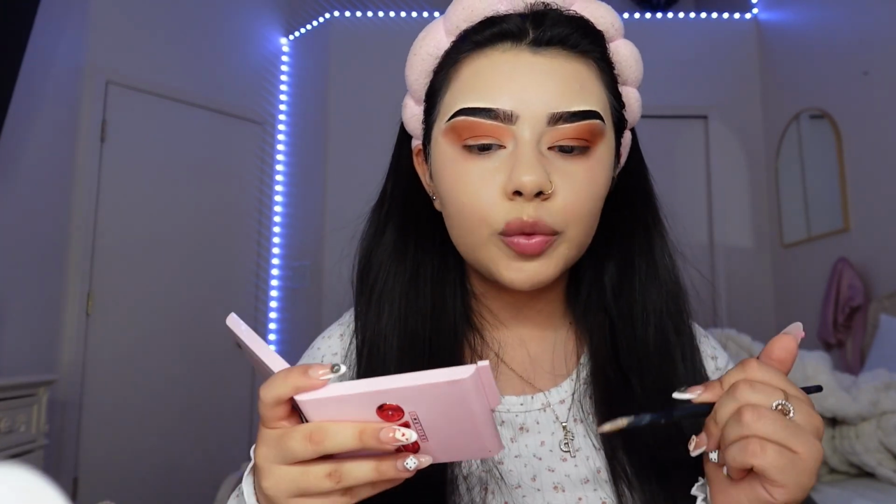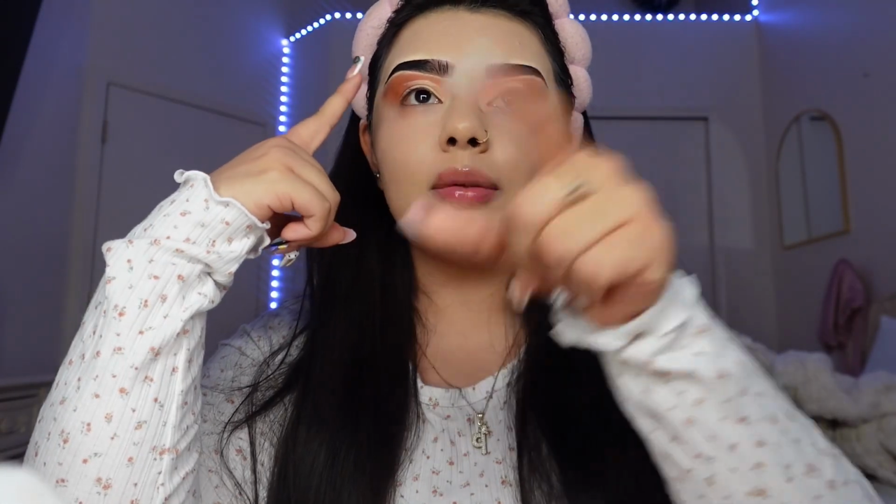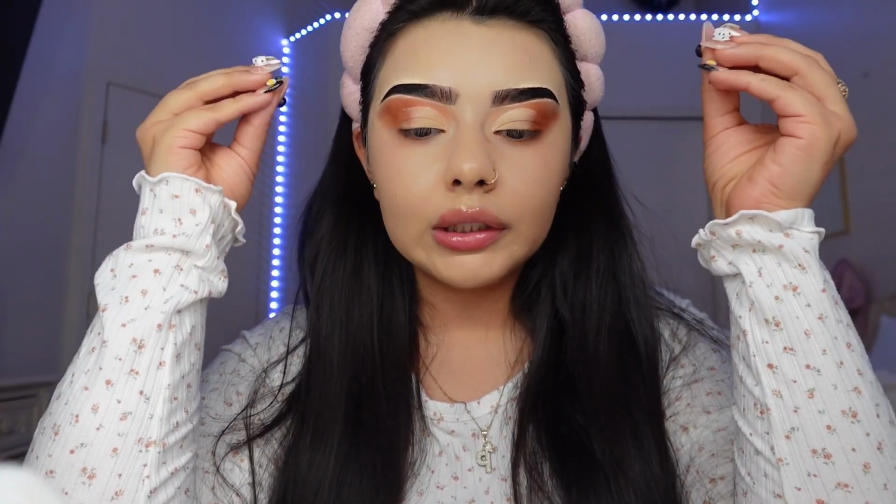Since my eye is super weird, we are gonna try our best to do this cut crease, okay? I have attempted to do the cut crease. I don't really like this one, but I really like this one. I kind of don't know what went wrong, but we are going to change our foundations.